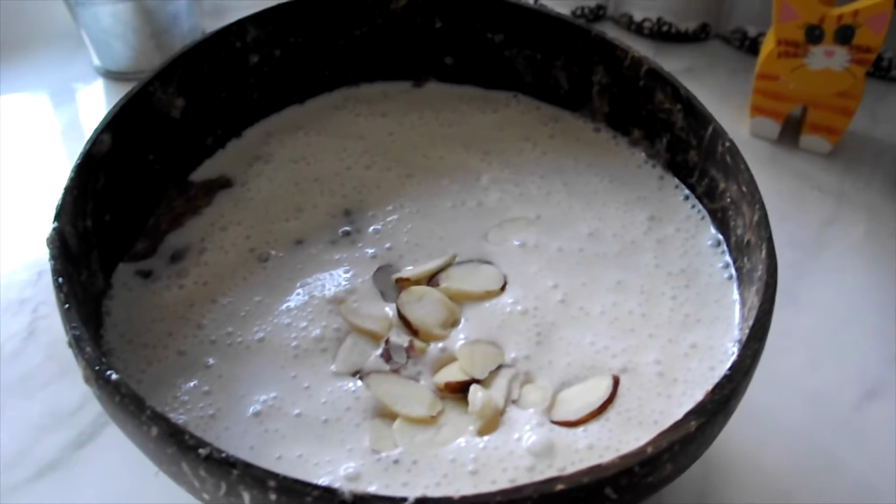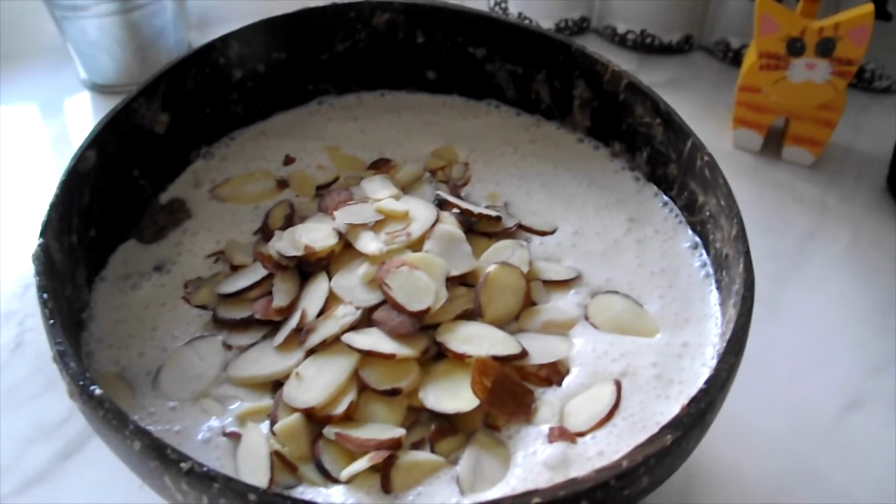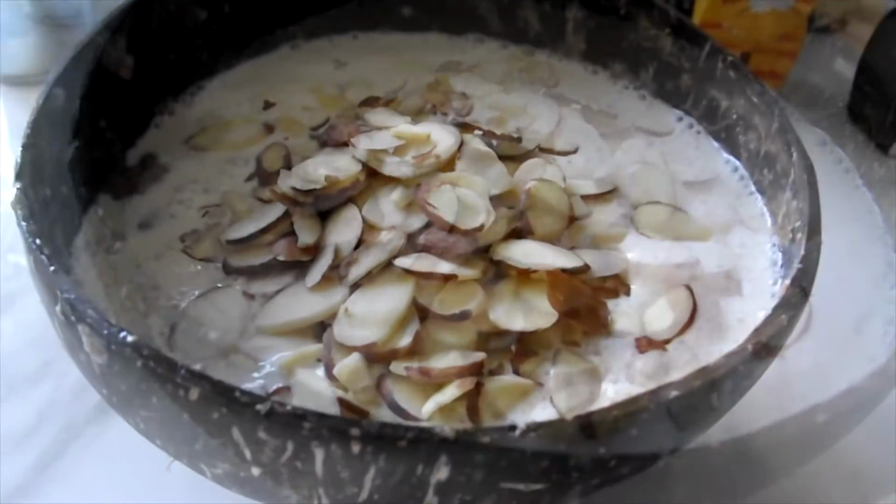So I'm going to just top that with the half and half. And then we're just going to sprinkle some sliced almonds on the top. I love sliced almonds, and they are so low net carb.